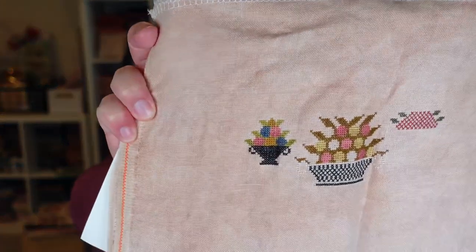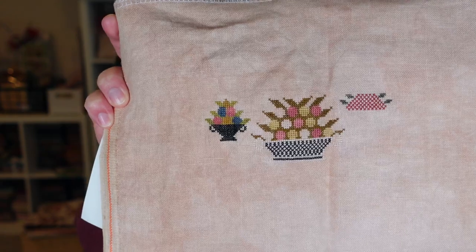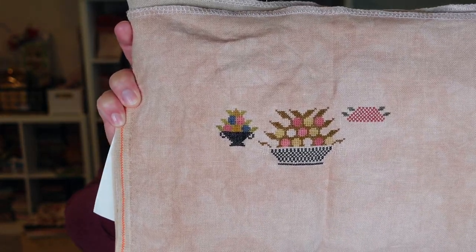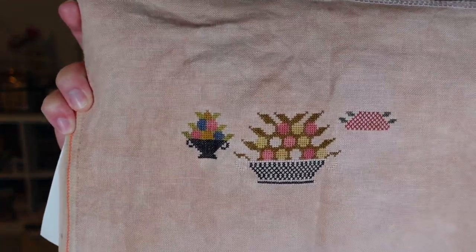So I'm stitching this first half on Color and Cotton aged paper, 36 count, with one strand of floss. And that's what I have so far. Sorry, Carla, I'm slow. But that's what I got.